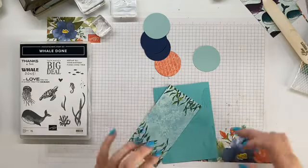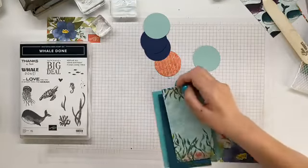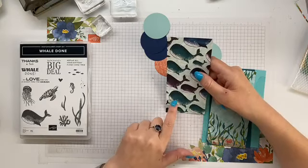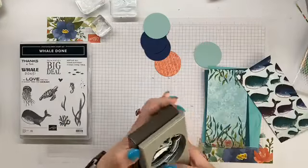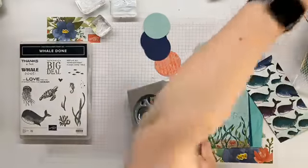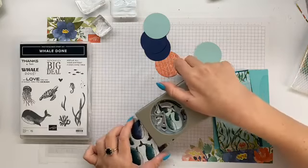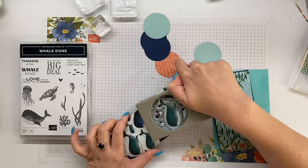Yes, I didn't mean to, but I seem to be using a lot of blues at the moment, so it does coordinate very well. Okay, I would really like to use this whale here or the whale here. I'll see what fits best in the punch, and I think the bottom whale will fit perfectly. And then a sentiment and our circles. Look at that. Perfect.